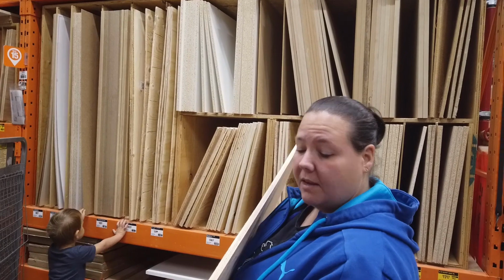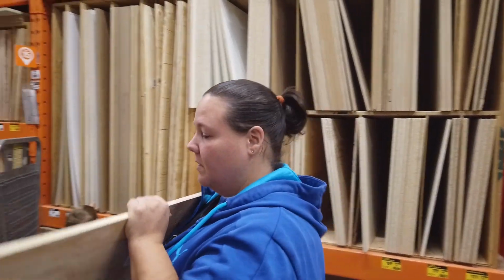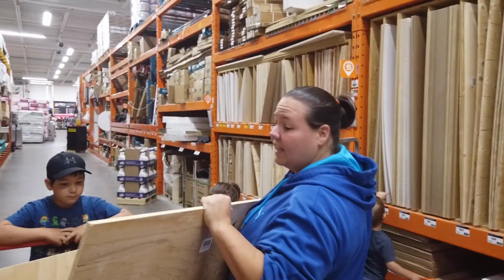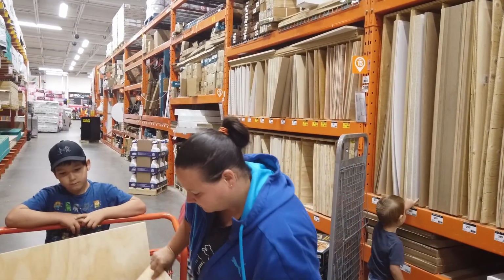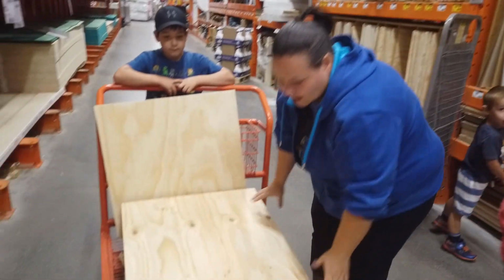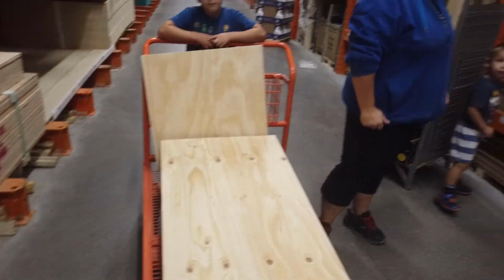I actually think this is the same thickness. Is it? But we need to paint it. It needs to be painted this time so the water doesn't get into the wood and warp it. The last time we got one of these, we got it free. Yes. So we'll get these two pieces here.